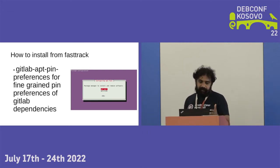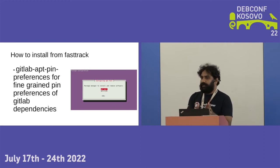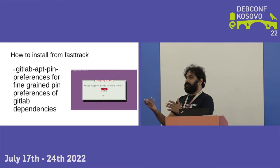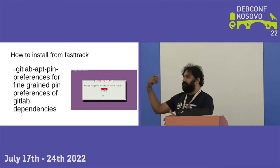I think apt should have this feature by default, but it doesn't. It's something similar to how when you build a package for backports, there is a build dependency resolver, aptitude or ASP code, which would pick a package from backports or maybe also experimental only when it is necessary. So similarly, I think apt should get a feature so that these kinds of things can be done directly with apt.